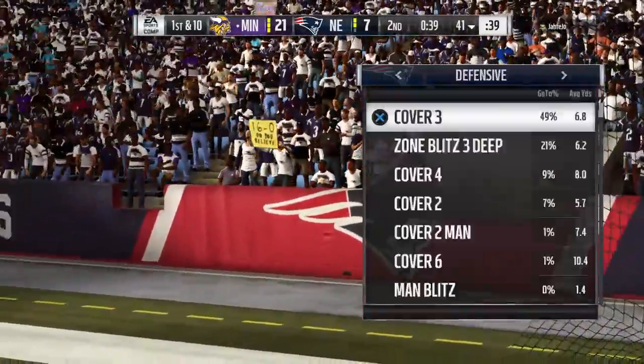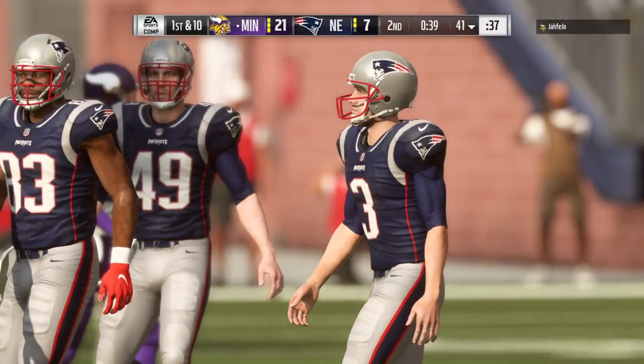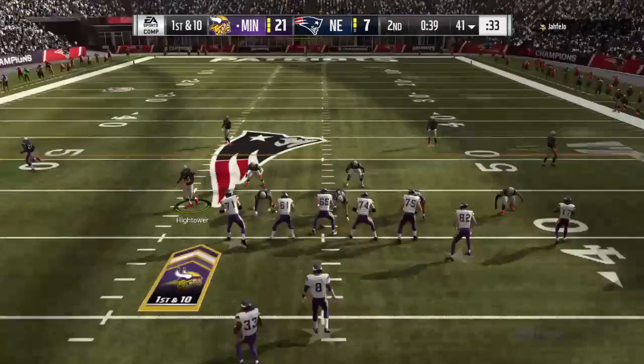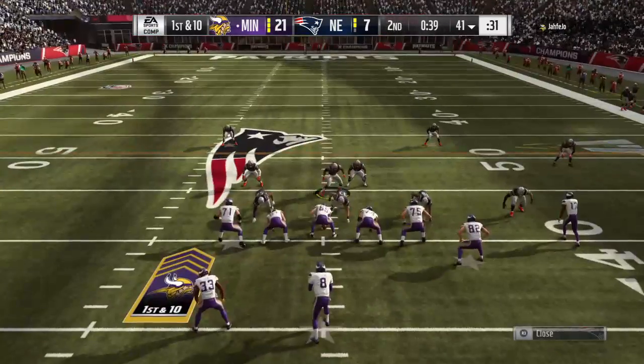Missed this one wide to the left from distance. It's no good, and this score will stay right where it is. Good starting field position for the Vikings as they have it 1st and 10.